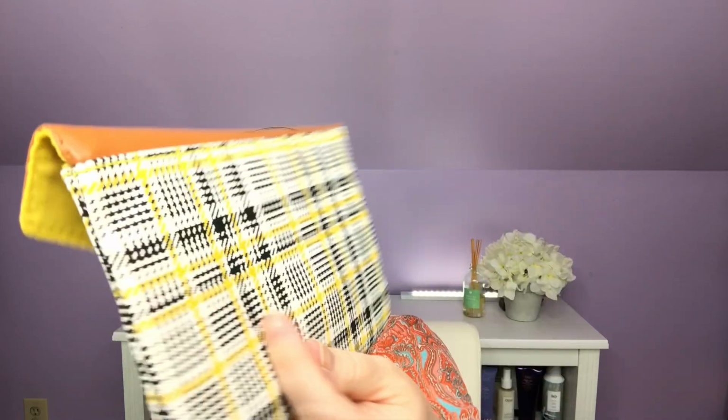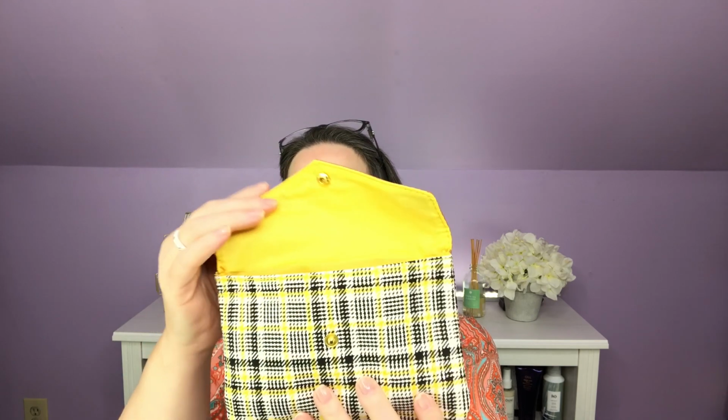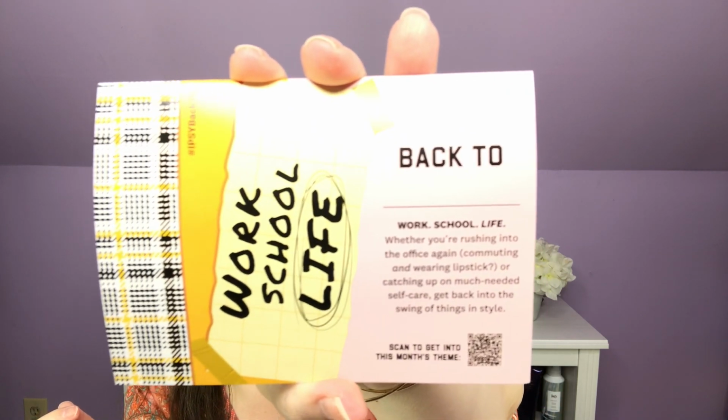With that little plaid, how cute is that? It's like a little envelope purse. So cute. So this month says September 2021 work, school, life. And look, they've matched it to the bag. That is so cute. Whether you are rushing into the office again, commuting and wearing lipstick, or catching up on much needed self-care, get back into the swing of things. And then on the inside, we do indeed have the products that I have received.